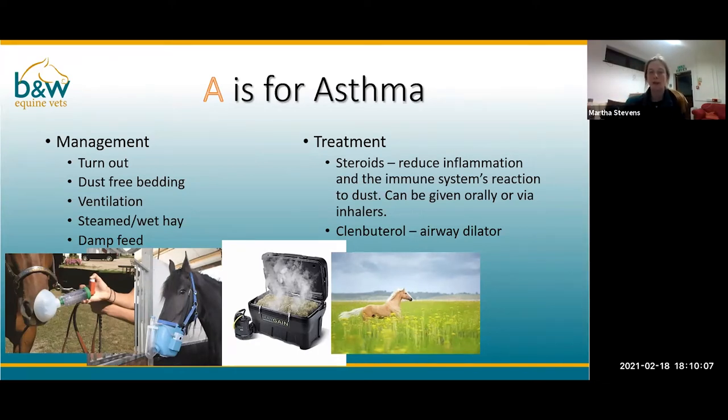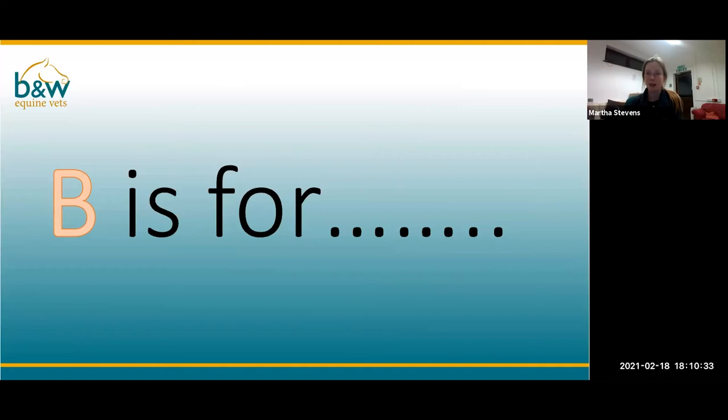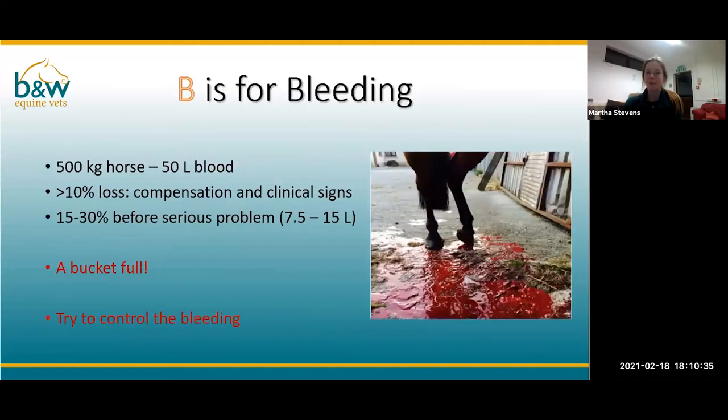And that focuses around steroids to reduce the inflammation and to make their lungs work a bit better. And that can be given either orally or actually via inhalers, which is always quite entertaining. Or the other drug that we'll often use is clenbuterol. So you've probably come across clenbuterol before. It comes as like granule form and as a liquid form. And that just helps to open up their airways whilst the steroids do the job and helps them breathe a bit easier. So B is for bleeding.